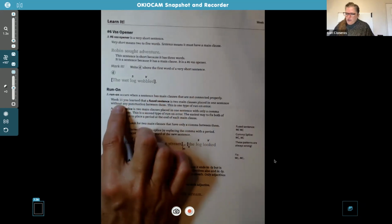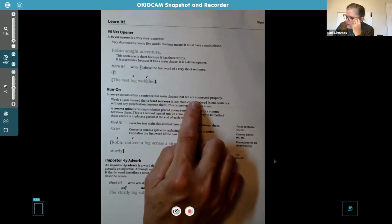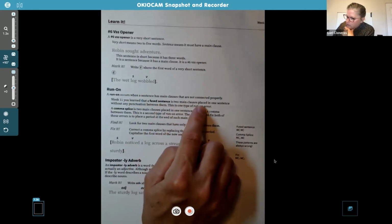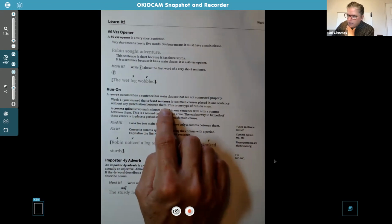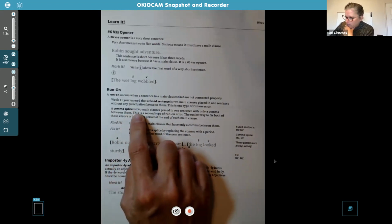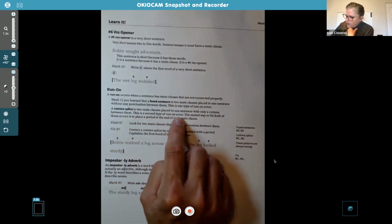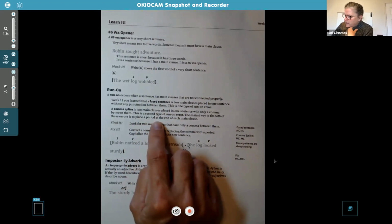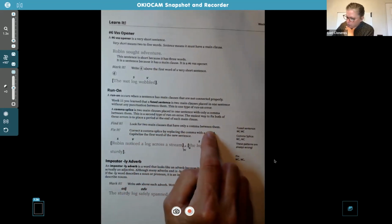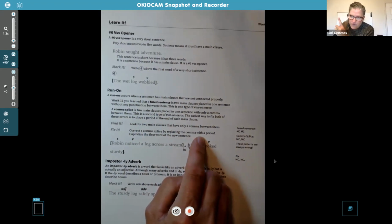Now we're going to talk about run-on sentences. We've talked about this before, but a run-on occurs when a sentence has main clauses that are not connected properly. In week 11, we learned about what a fused sentence was. 2 main clauses placed in one sentence without any punctuation between them. That's a run-on error. But now we're going to talk about a comma splice. I think we talked about it a little bit, but we're going to talk about it a little bit more. 2 main clauses placed in one sentence with only a comma between them. This is a second type of run-on error. The easiest way to fix both of these errors is to place a period at the end of each main clause. So you're going to look for 2 main clauses that have only a comma between them. And then you're going to correct a comma splice by replacing the comma with a period. So it's pretty easy to spot and figure out how to fix.